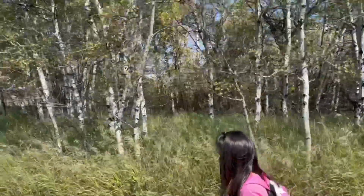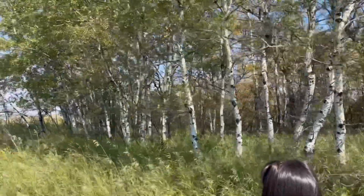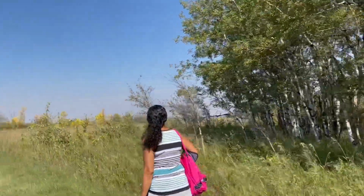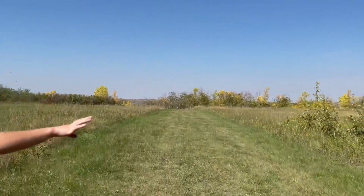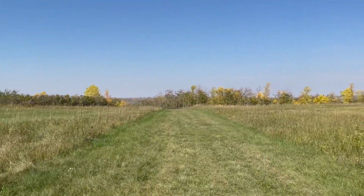Are these planted? No, these are native to Saskatchewan. Most of the trees in this area, this is all native. So the trees that you're going to see in the campground, we plant.